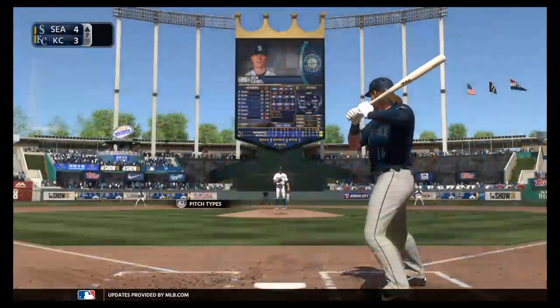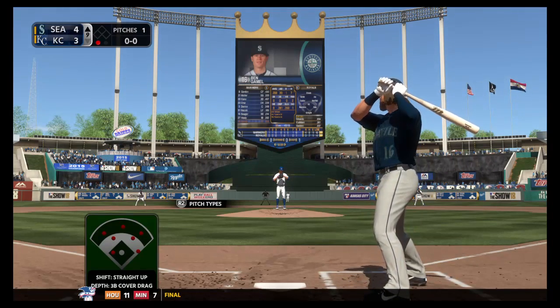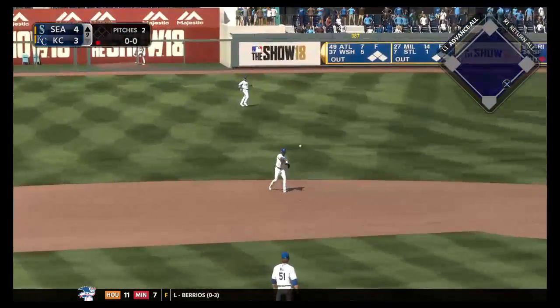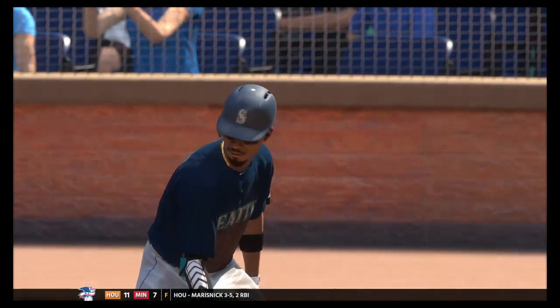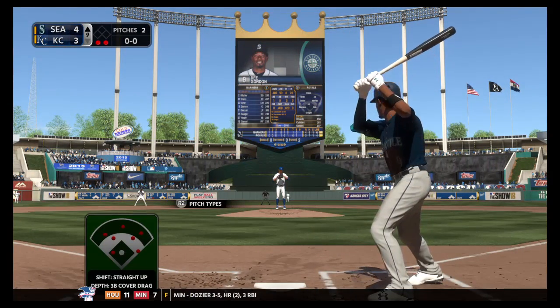Digging in once again, Ben Gamble, who could really use a knock here. 0 for 3 in the game so far. First offering on its way. Drilled on the ground is short. There is Escobar. And a bit of a high throw that time, but no problem over there at first as they record the out.